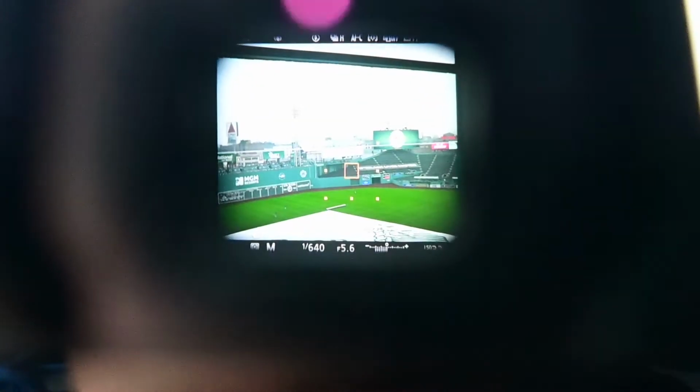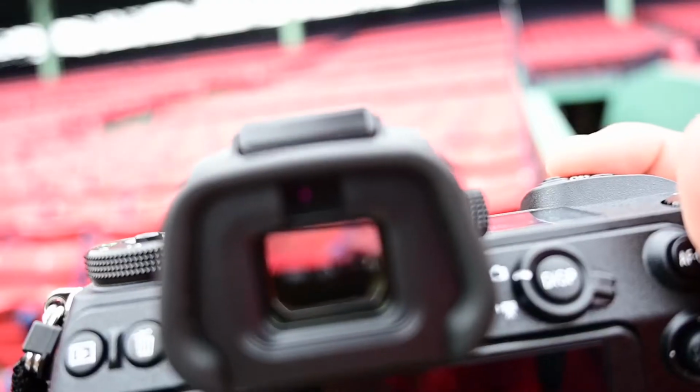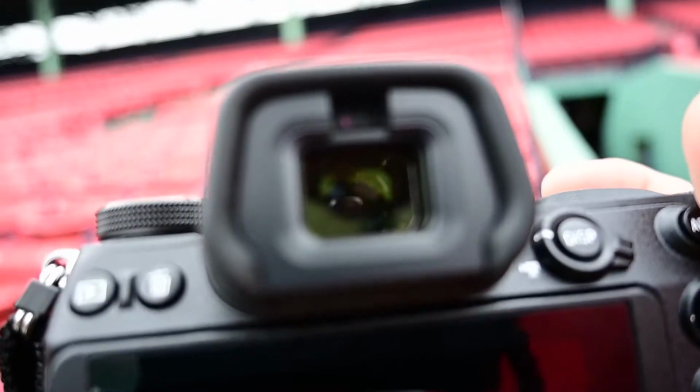Just like it was an adjustment from film to digital, it's probably an adjustment looking through the actual camera from DSLR to mirrorless, right? Yeah, it definitely can be. The electronic viewfinder is a lot different than the optical viewfinder. You do gain a lot of things, so you can see more settings in the viewfinder now, so you can adjust settings quicker if you need to do that.